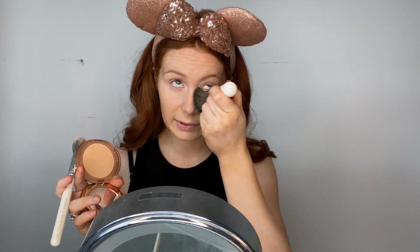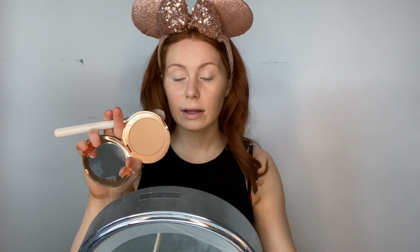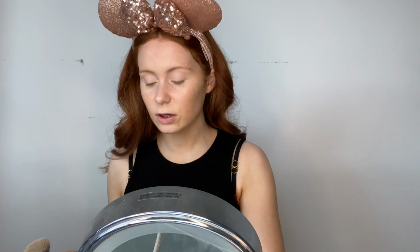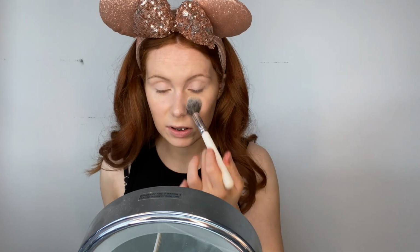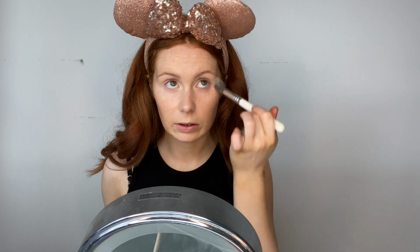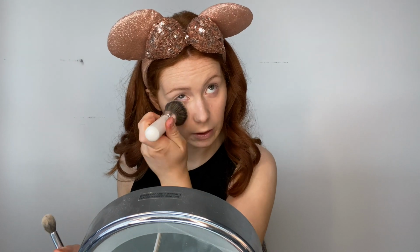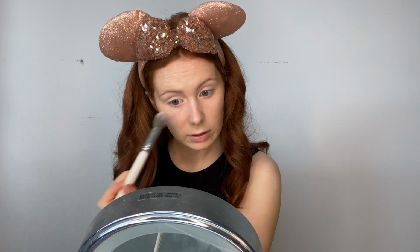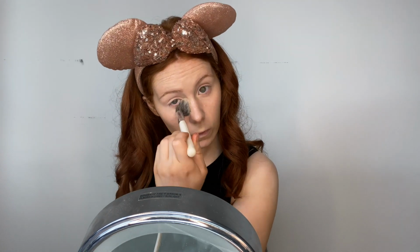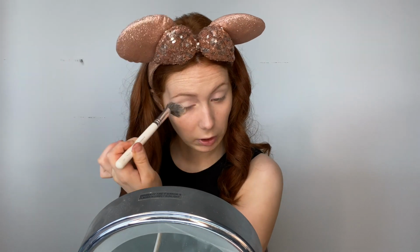Now, just as we did with the concealer, we're only going to put this powder in certain places. So the first place I'm going to put this powder is underneath my eyes, just to set that concealer so it's not creasing underneath my eyes. And as the name suggests, this really is a flawless finishing powder. It makes your face just look so blurred, so seamless. It just makes your face look really good.